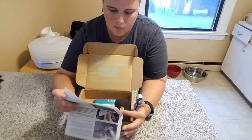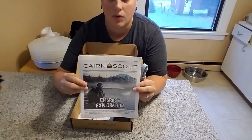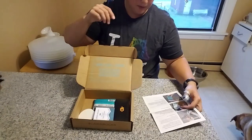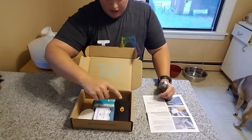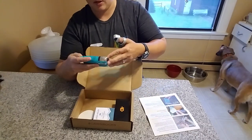All right, so we have got our Cairn newspaper that gives us a little bit of information on everything that's in the box, the company, and then usually some promotional codes. Right off the bat, I see a Gerber. I usually like that company, but I'm gonna save maybe that for last.